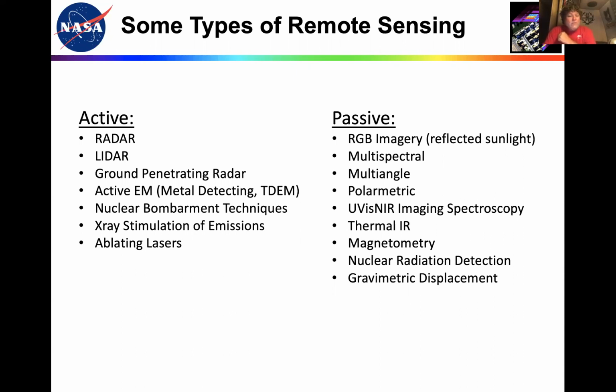Hydrogen and oxygen. So you can also bring a nuclear source with you, radioactive material, or even fire X-rays, and it'll make the materials in your asteroid emit nuclear particles back at you. Or you can ablate it with lasers. We've actually got a laser beam on the Mars rover that's on Mars right now. It shoots out a laser and it causes a bright thermal plasma. And that plasma has what's called a spectral signature in it that can tell you what that rock was made of before you blew it up.